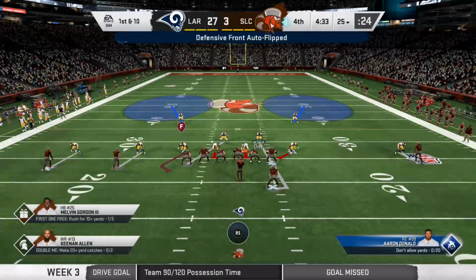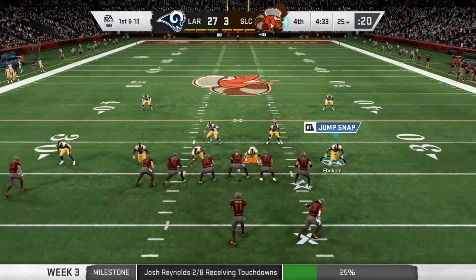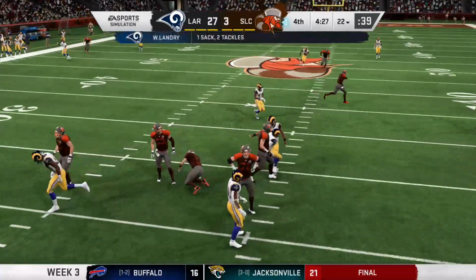Behind. 180. I got it. Strong left. Strong left. Strong left. Cousins now to throw on 1st down. Under pressure. Got him. They got him again. Got him again.